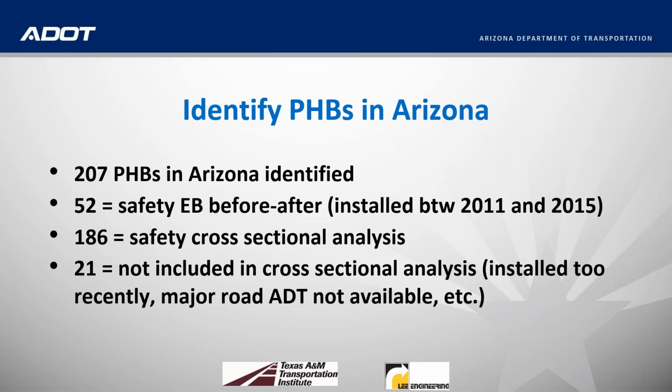So again, this kind of shows the number of locations that were identified at the beginning of our study. That was a couple of years ago. How many before and after sites that were installed between 2011 and 2015. 186 sites were used in the cross-sectional analysis, but some sites beyond that could not be used because of a various number of reasons.